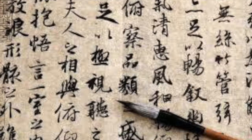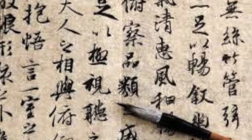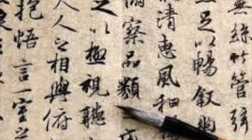Paper helped the Chinese because it absorbed ink well and was great for calligraphy. Their paper was also easy to bind into a book.